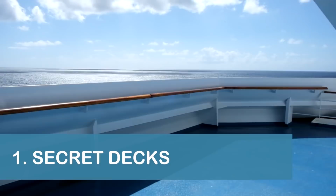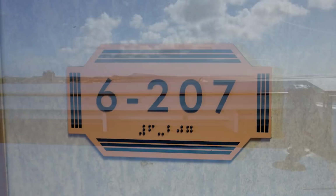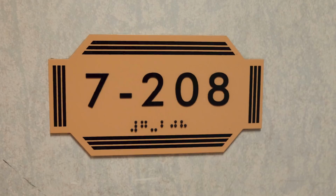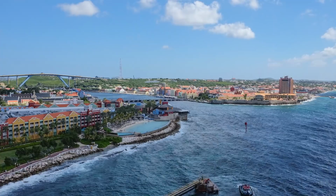Our first tip is to visit the secret decks at the front of the ship on decks 6, 7, and 10 if you want some quiet or alone time. You can access the secret outside areas by going through any of the sets of doors near staterooms 6207, 6208, 7207, 7208, 1003, and 1004. These areas are also great for seeing ports, particularly when all the other passengers are crowding the higher decks for a view.